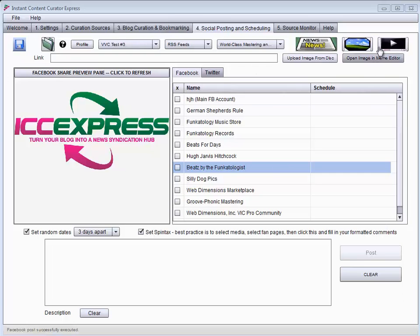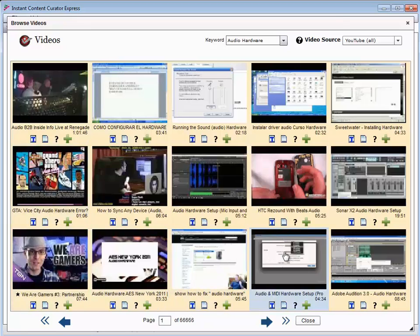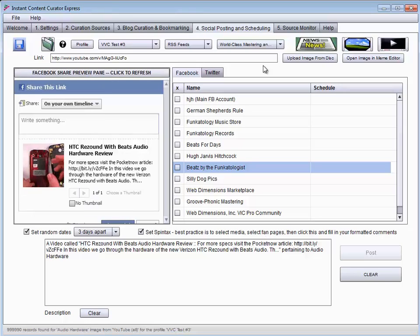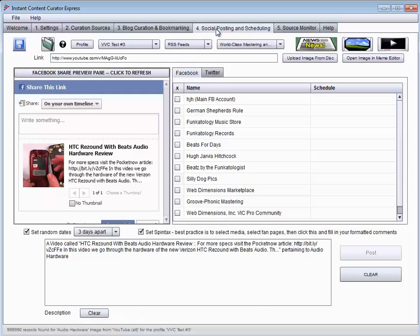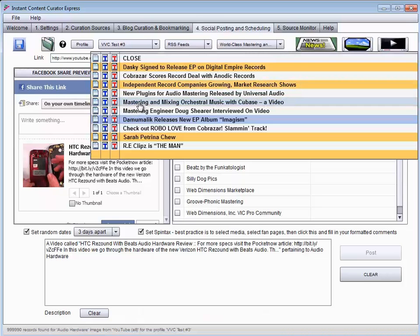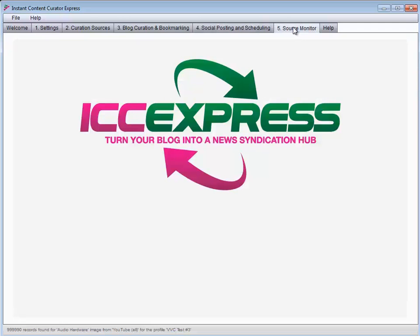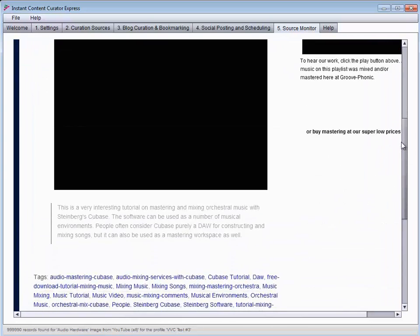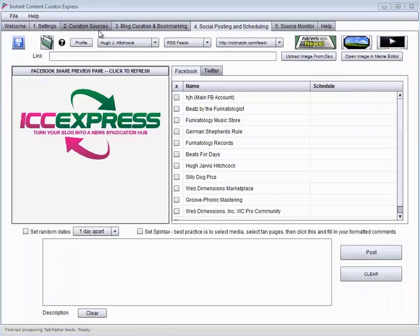Now anything that you do choose here, like say if you wanted to open the video browser and just grab a video, like I could just grab this one. Now if I want to look at that, all I have to do is go over here to the source monitor and the video will show up, and then I can watch the video, check it out. And that's true also with any news that I choose here, for example. And that will also show up in the source monitor like this. So then I can just, if I wanted to curate some more text from this, I could grab it. So we've got all this content available.